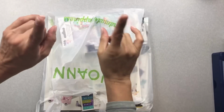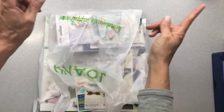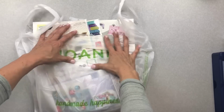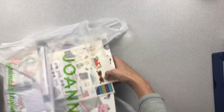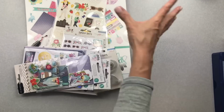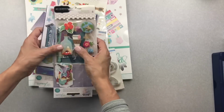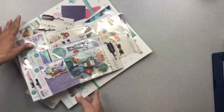Hey, hey. I have a very small haul. For me, it's a small haul. But it's a fab haul, but it's a small haul. All right, so I stopped by my local JoAnn's today to see if they had the product that has been foretold that will be at certain JoAnn stores. And it was at mine. So I picked up some. I only got one of the paper pads. I'll show you what I got.